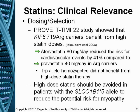And what they found is that individuals who had the ARG allele had greater reductions in the risk of cardiovascular events with the intensive high-dose atorvastatin therapy versus the standard dose pravastatin. And on the other hand, those who did not have an ARG allele, so they were homozygous for TRP, actually derived no extra benefit from the intensive therapy regimen. So what does this tell us? Well, it suggests that patients who have this KIF6 ARG allele may derive particular benefit from intensive statin therapy.